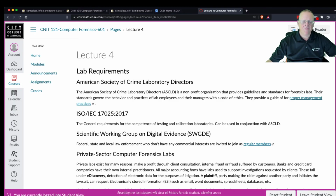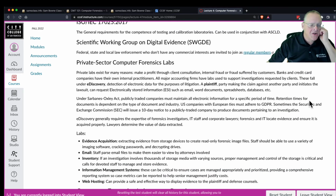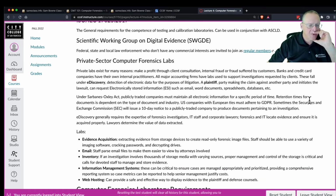All right, so there are forensic groups that have decided what you should have to equip your lab. And here's one of them, the American Society of Crime Laboratory Directors. And there are other ones like the Scientific Working Group on Digital Evidence. And they all pretty much agree on things you should have. So here's some terms to consider.